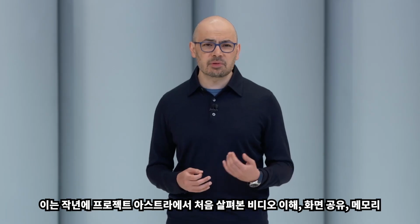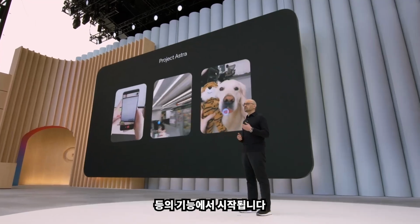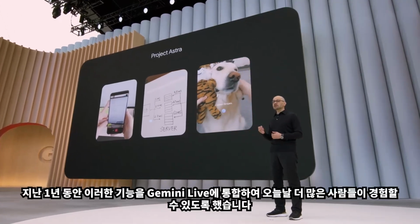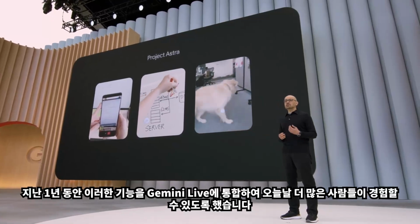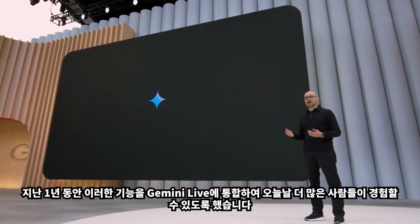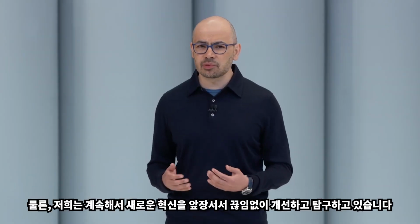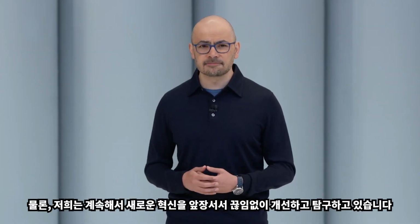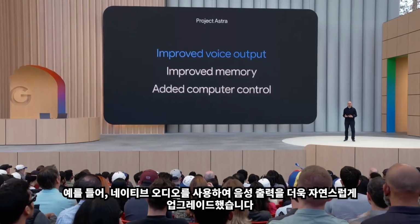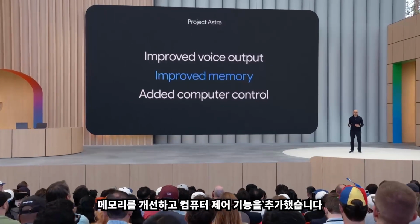This starts with the capabilities we first explored last year in Project Astra, such as video understanding, screen sharing, and memory. Over the past year, we've been integrating capabilities like these into Gemini Live for more people to experience today. Of course, we continue to relentlessly improve and explore new innovations at the frontier. For example, we've upgraded voice output to be more natural with native audio. We've improved memory and added computer control.